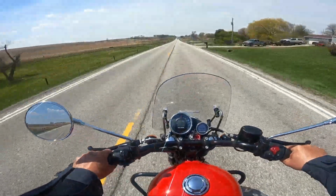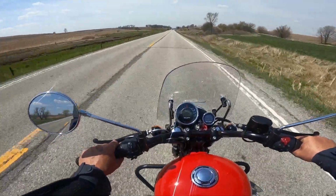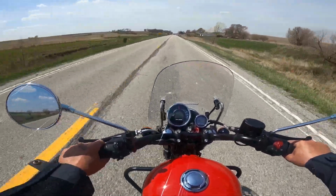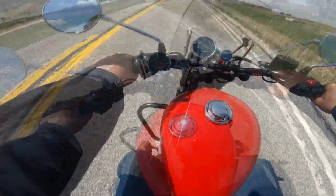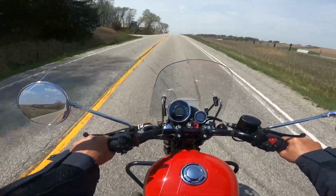Baxter Cycle had one of these, they put knobby tires on it, and it was kind of the go-to bike when they had it. Anybody who had to go to town or just do anything, it was the bike everybody wanted to hop on and ride. Yeah, this is a pretty nice bike, and I do like the seat. Like I said, it's a very upright sitting position.